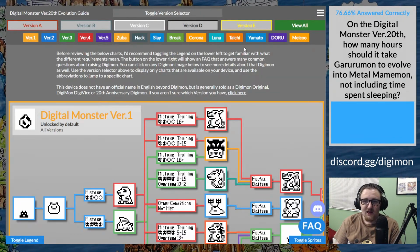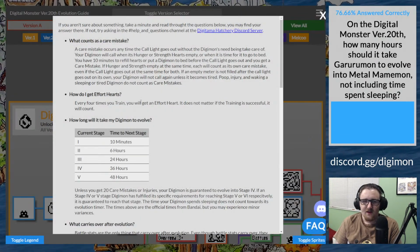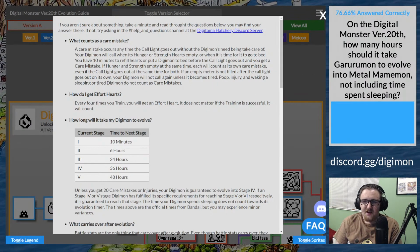You know it's in the manual. I'm telling you it's in the manual. We're going to do it from here first, on the evolution guide. Hit the FAQ. How long will it take my Digimon to evolve? How long should it take Garurumon to evolve into Metal Mamemon?